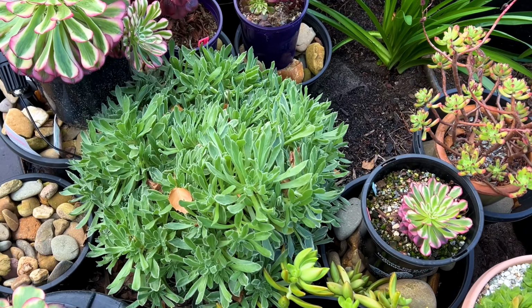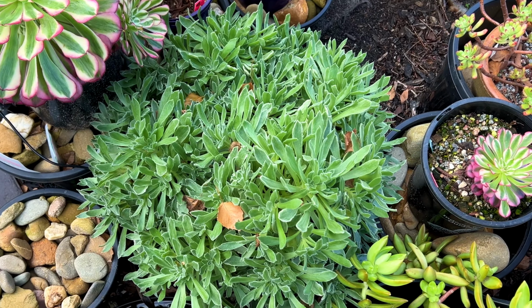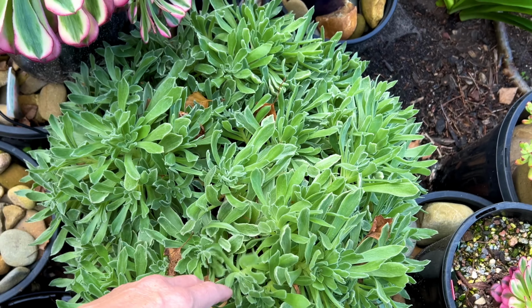This is... what are you? It's a variegated version of the Ballerina. Yeah, that was actually given to me as a gift. It's just a little cutting, probably about 18 months ago, 2 years ago. It's huge now.